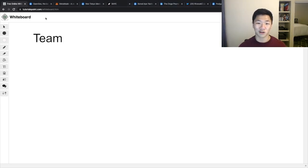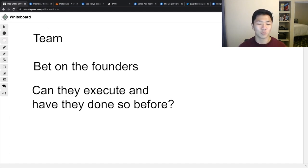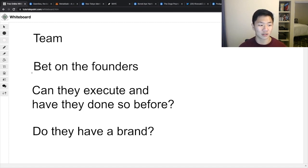So first we're going to start off with a team. This is the most important in my perspective just because you're essentially betting on these people to execute their plan or roadmap and deliver to the community. So you basically want to think to yourself, will this team execute, and how experienced are they? Secondly, you want to think to yourself, are they an influencer or do they have some sort of brand that can also help boost or launch this project?